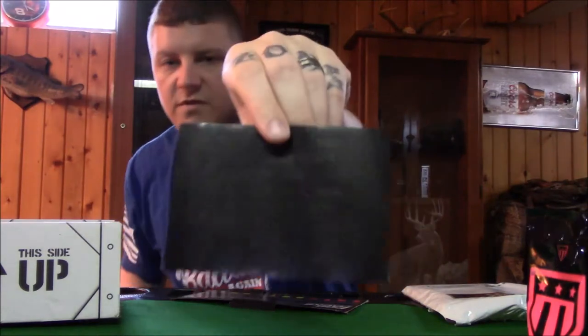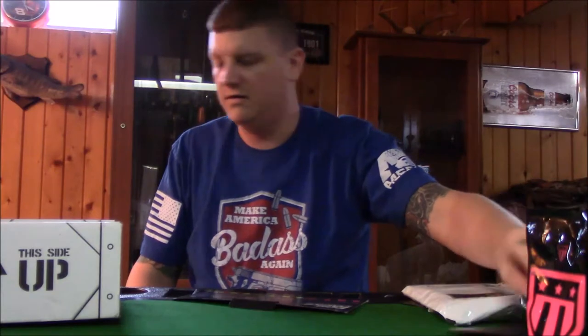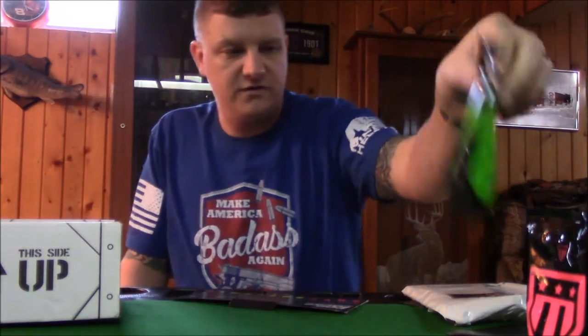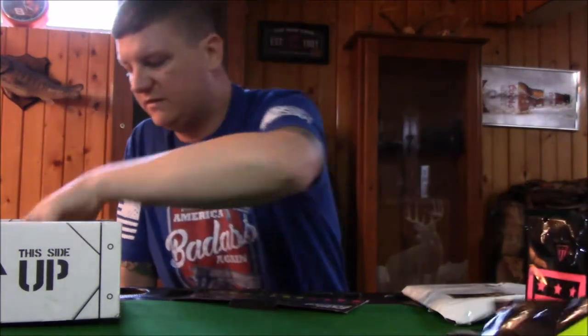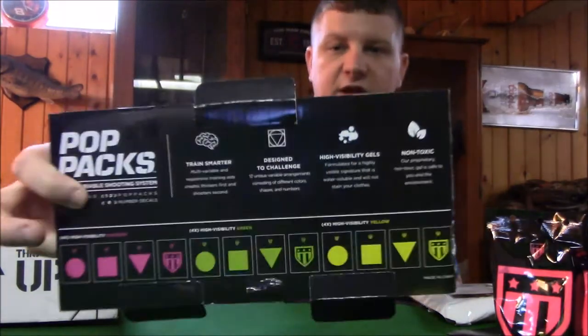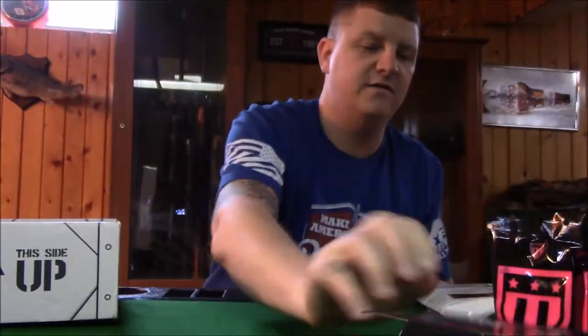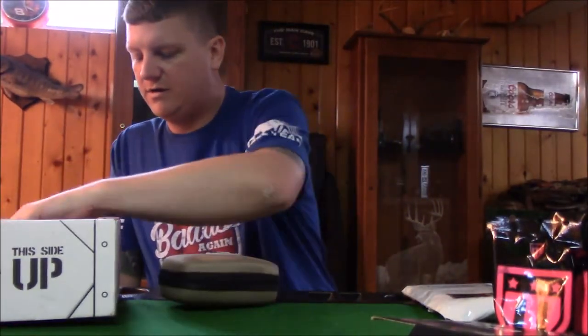I'm assuming these were the numbers, because I got stickers. So I got those in here as well, so I think those might be part of the system. So like I said, I got like 12 of these in there. They're called, once again, Pop Packs. So I'll be sure to hop online and check them out.